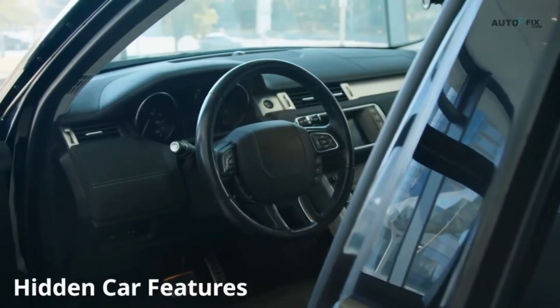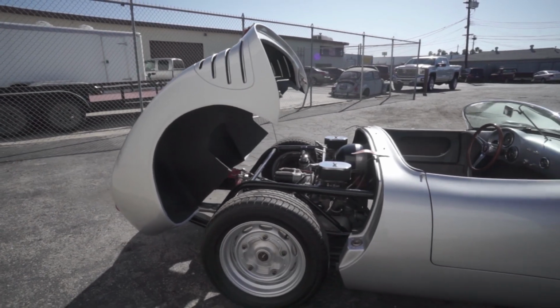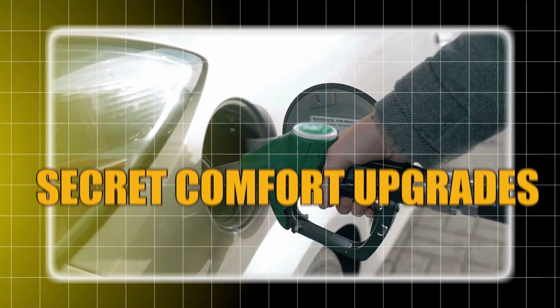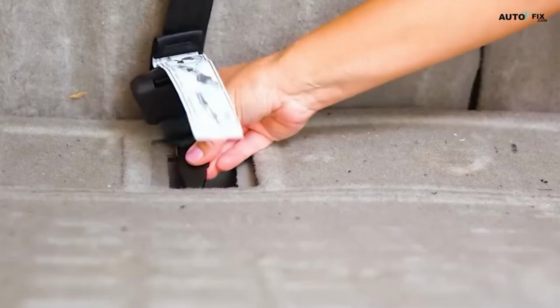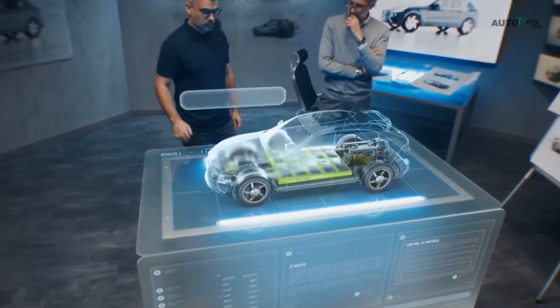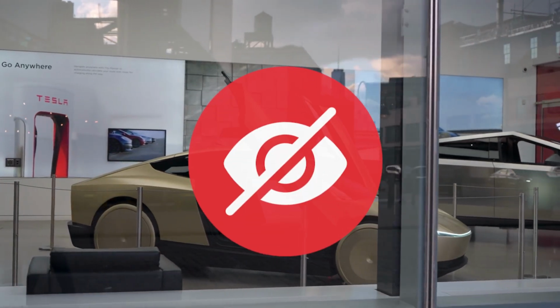You probably think you know your car inside and out. Till one day, something goes wrong, something small, frustrating, and expensive, and later you realize your car had a built-in feature to prevent it the whole time. Yep, most drivers don't even scratch the surface of what their car can actually do. And it's not their fault. Car manuals are long, confusing, and honestly, no one reads them cover to cover.